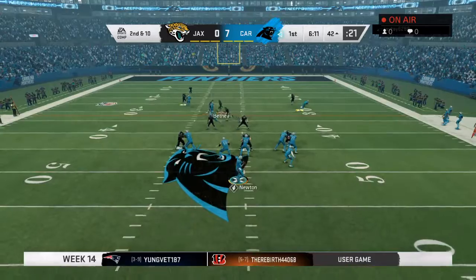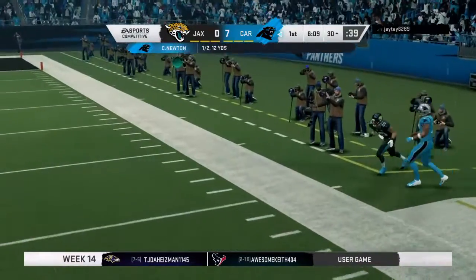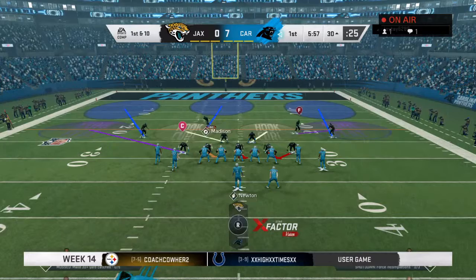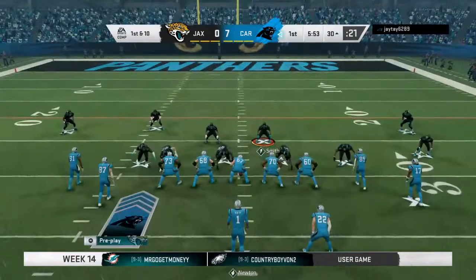Back to the air, Newton on 2nd down. He gets this to Davante Adams. And they'll get this to the 30-yard line before crossing over out of bounds. The Panthers have the first. It's a gain of 12. So 1st and 10 now from the 30.